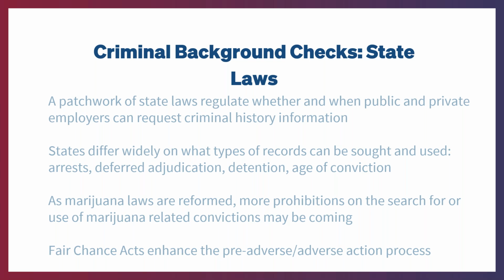Fair Chance Act, just to give an overview of those: Fair Chance Acts require you, as part of the pre-adverse and adverse action process, to do a written individualized assessment of how the conviction relates to the position sought. You have to send your written assessment with the pre-adverse action notice. You do have to allow in those jurisdictions any evidence of mitigation, rehabilitation, explanation of what happened with the criminal offense. After you get that information back, you have to do another written individualized reassessment explaining how you considered that additional information and how you considered all factors of the criminal offense, how it relates to the position sought. And you have to send out that reassessment with your adverse action notice. So that just enhances the pre-adverse and adverse action process.